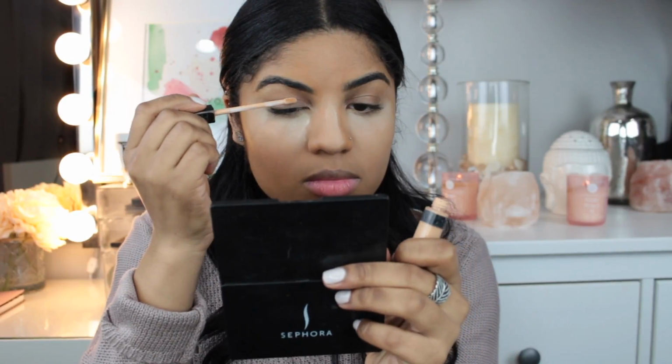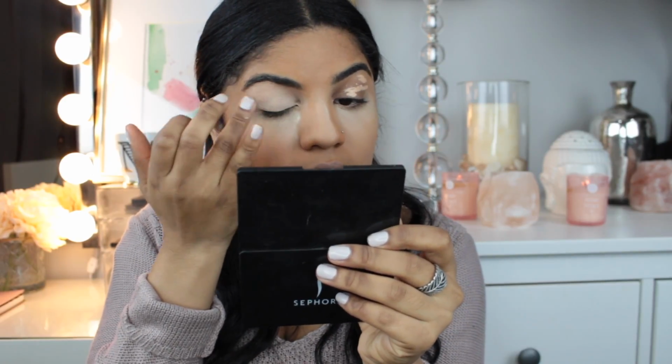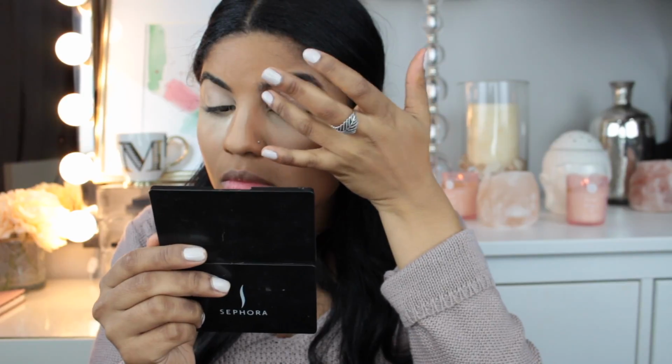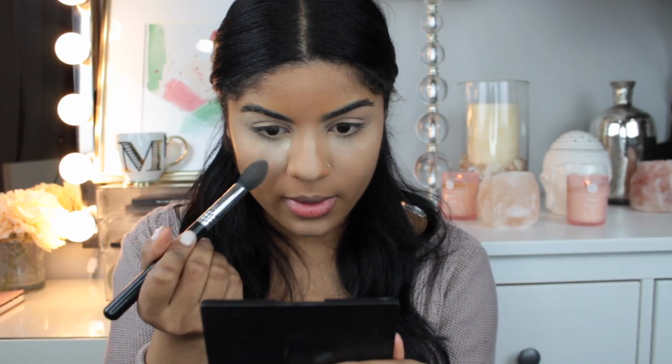So I'm going to take that Maybelline Fit Me concealer and I'm going to apply some concealer on my eyes and dab it around with my fingers to prime the eyes. We are done baking. I'm going to take my Sigma F35 tapered highlighter brush and I'm going to whisk away all the excess Laura Mercier translucent powder that I have all over my face.